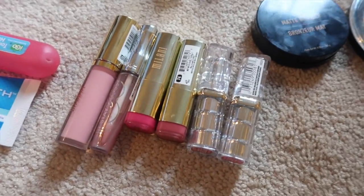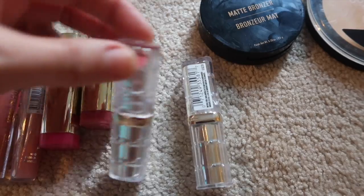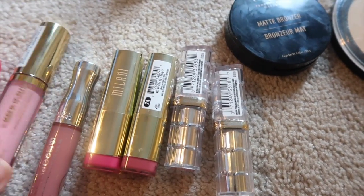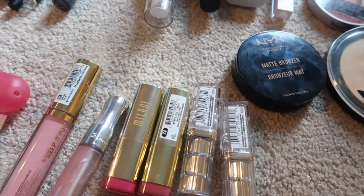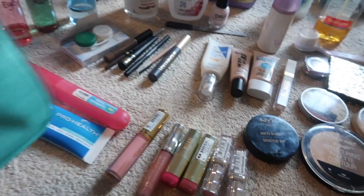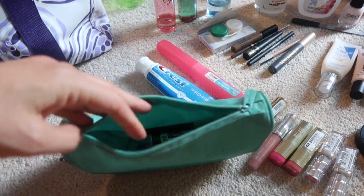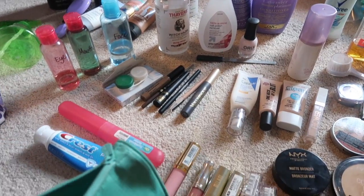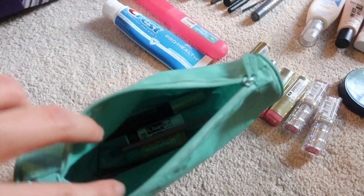These are the lip products that I'm going to bring. I love these L'Oreal lip shines, they are really good. And these Milani lipsticks, Milani lip gloss, and this is a clear lip gloss, but it got pink in it, so whatever. And I'll probably put all my eye pencils and mascara and my nail file and things in this little bag, and this will probably just go in my purse.